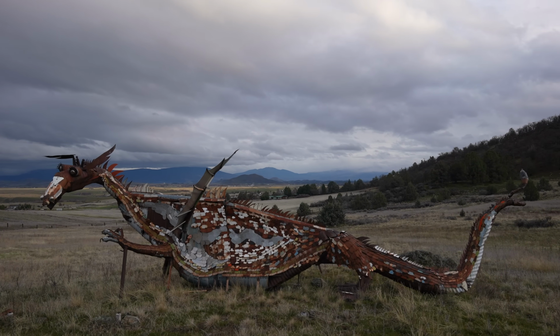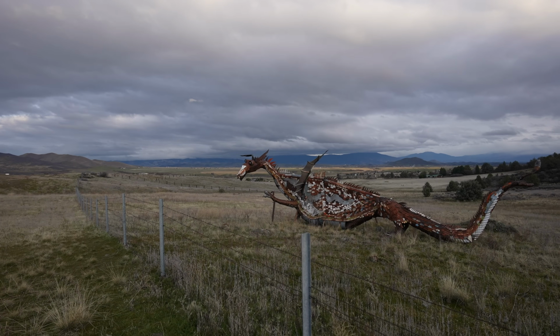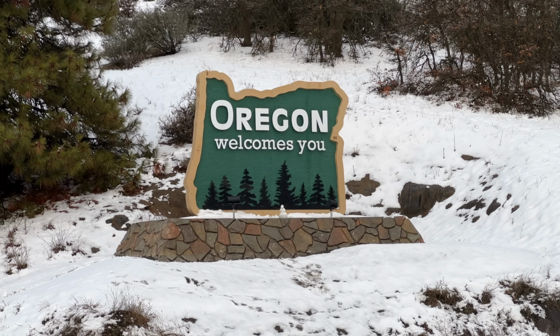It's a fun piece of public art right along the freeway, and it's beautifully situated with the stunning landscape that's all around it. I always stop to get a quick photo. From there, the last stop on this video is the Welcome to Oregon sign.